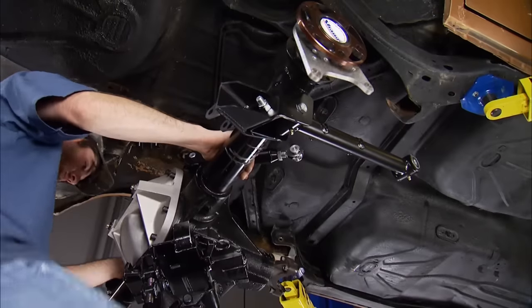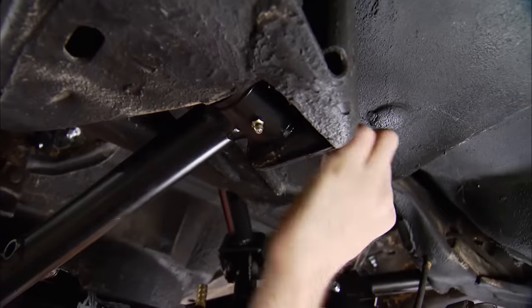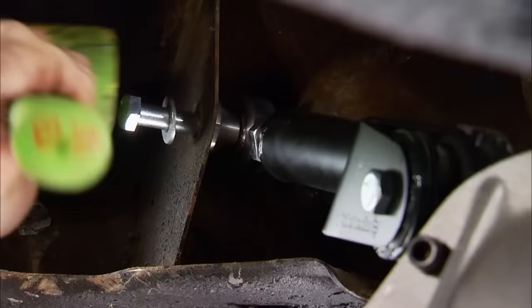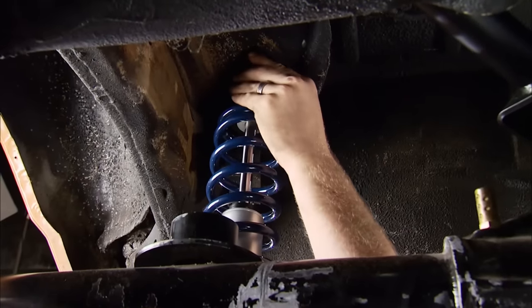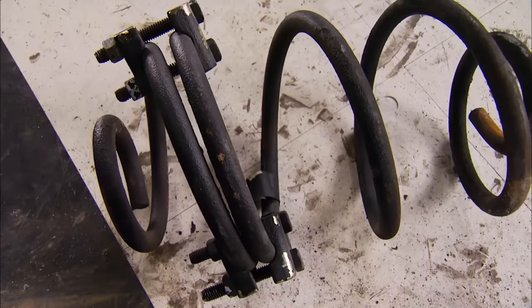Now, using the trans jack, we can raise the rear end as an assembly and make our connections. Make sure to leave all the bolts loose until all of the arms are in place. This will make lining up the control arms with the frame a lot easier. The rear coilovers use a 200-pound spring, a whole lot different from what we took out.